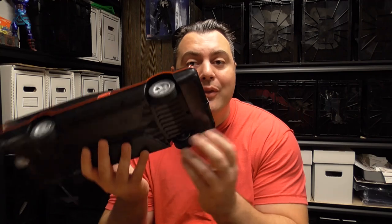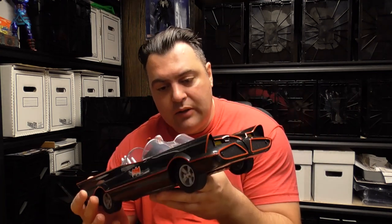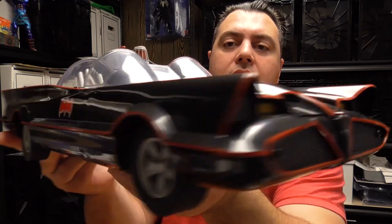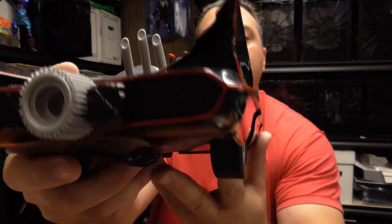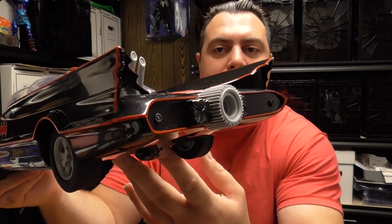So, feeling this toy, it's got a nice, hefty feel to it. The plastic doesn't feel too cheap. The tires are actually rubber, which is really cool. So definitely Batman's going to be doing some peeling out with his rubber tires, his racing slicks here. I'm going to give you the full view. It'd probably be cool if you put some afterburner effects here for the bat jet in the back of the Batmobile.